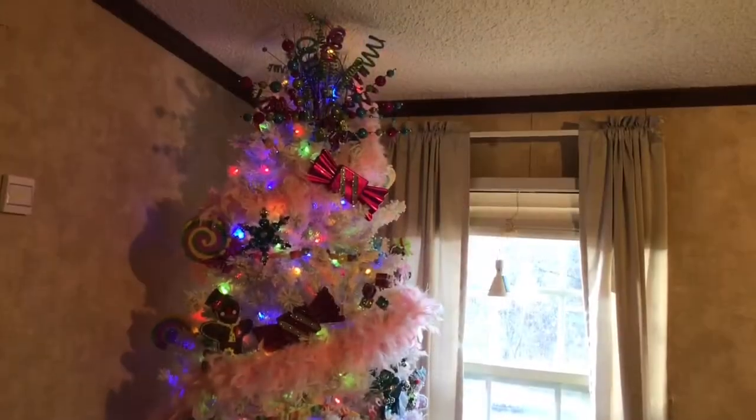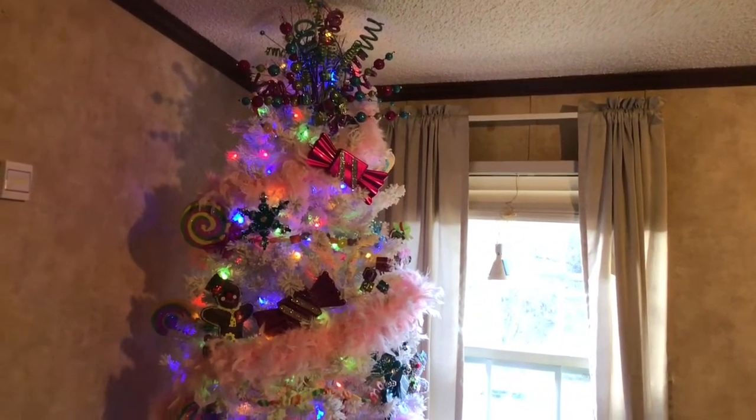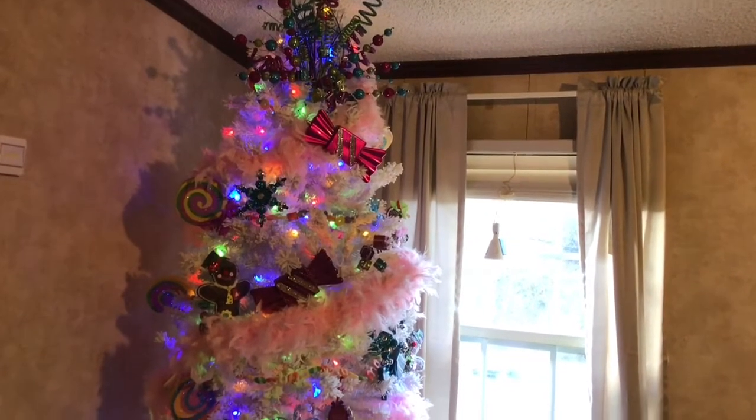Christmas tree is still up. I don't take it down until the end of January, but we've got some other stuff that can come down. I didn't do a video showing my tree. We just got busy with the holidays and everything, so I'll just give you a quick little view of it.